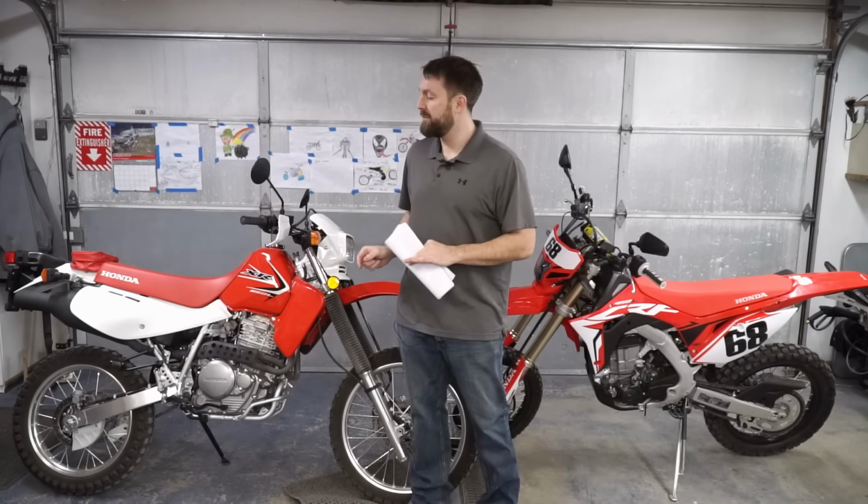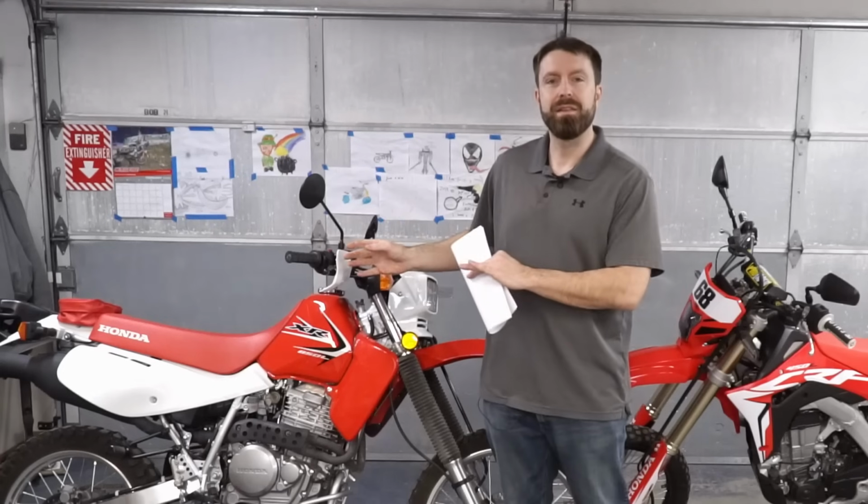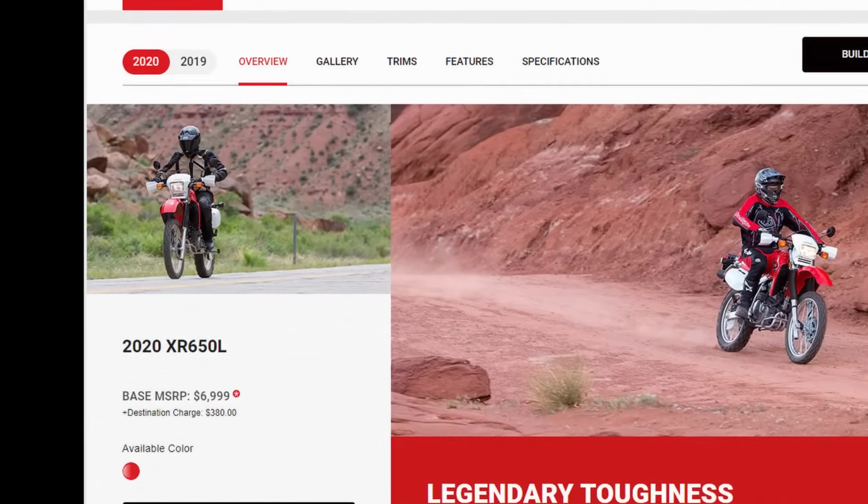Okay, so next to me we have Honda's longest running dual sport, the XR650L. Now this bike was originally released in 1992 as a 1993 model year, and it's still sold today across dealer showrooms across the country. You will find this bike for a retail price of $6,999 before freight and setup.